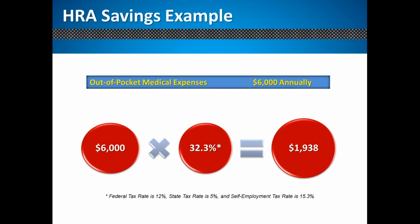On average, out-of-pocket medical expenses are around $6,000 annually. Now, obviously, deductibles are higher than ever. Premiums are higher than ever. Everything's higher than ever right now. So we see a lot of HRAs, and a typical family out-of-pocket year is $6,000. And so I was doing the math on what a small family, if you had an HRA and it was just yourself on the group healthcare plan, what that would save you a year.